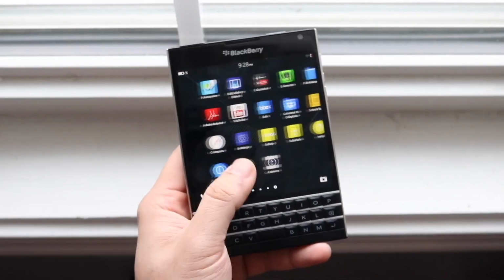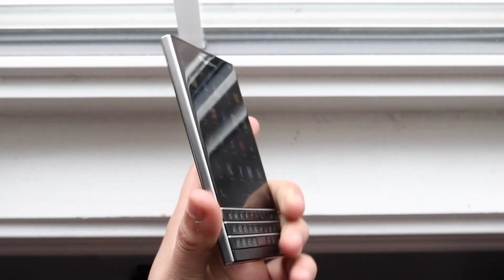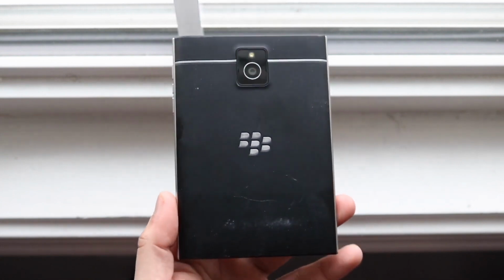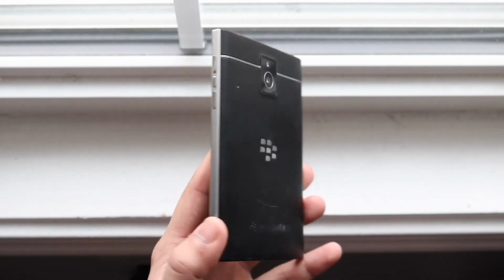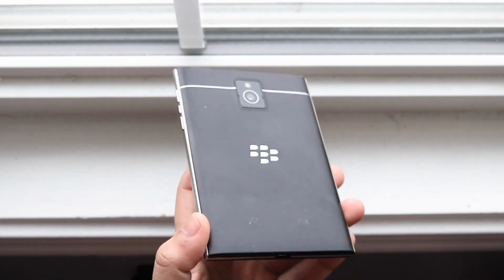So with something like the BlackBerry Passport, you're not getting a good performing phone anymore. It's kind of obvious. This phone is a fairly older phone. And when you are getting an older phone like this, it's definitely not going to be that fast. It's definitely not going to be giving you that great of an experience. And that is kind of expected. So with something like the BlackBerry Passport, you should expect to be getting a very basic type of performing phone. And again, that's kind of expected.